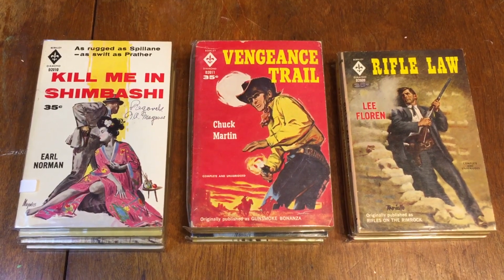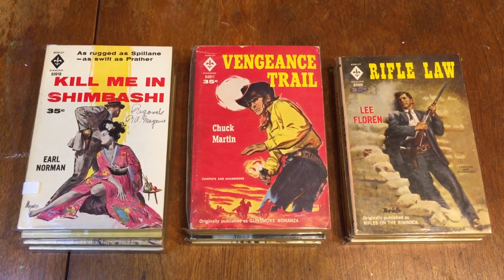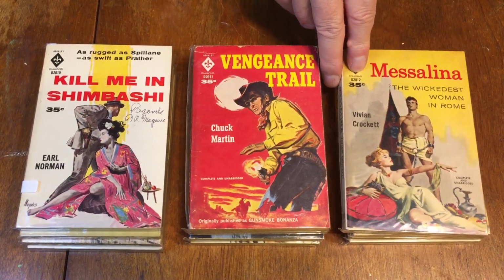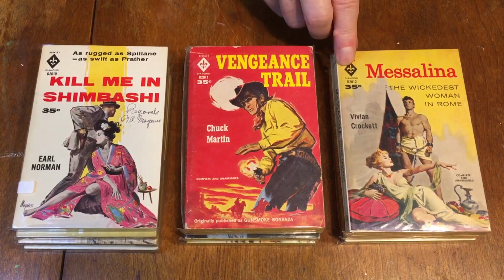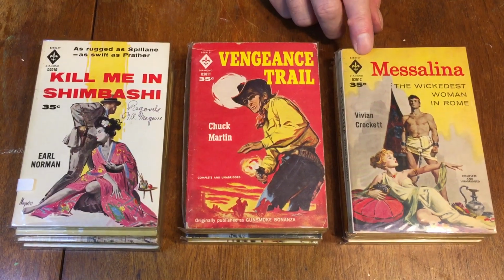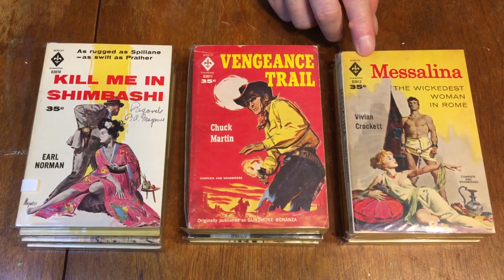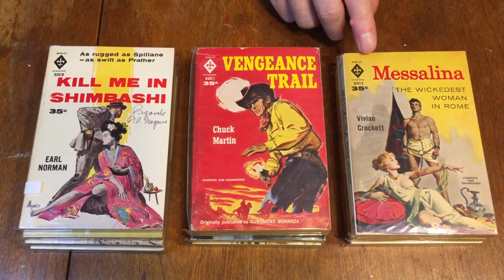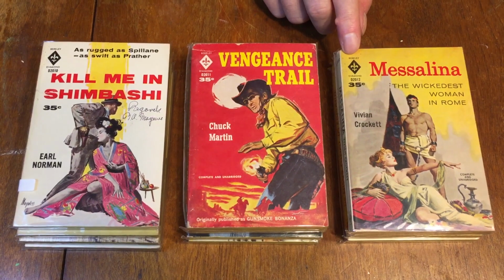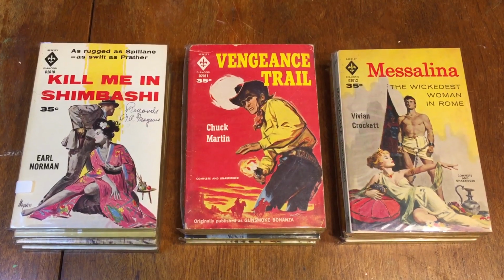Number 12, you got a whole different thing. This is a historical, sexy historical book, Messalina, The Wickedest Woman of Rome, by Vivian Crockett. I believe that was supposed to be the wife of Claudius, Emperor of Rome. And this is a sexy kind of historical novel. And I'm not sure who did the cover art. Looks like McGuire. Yeah, McGuire did a lot of covers in this series. He did probably about 10 or 12 books, maybe about 10 books in this series of the 43. So this is the only one that's really, I think, that's not either a Western or a hard-boiled crime.